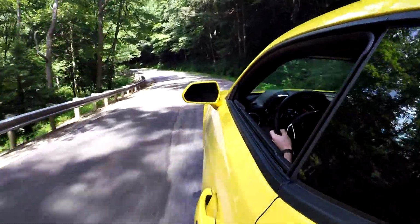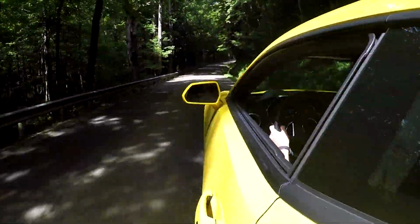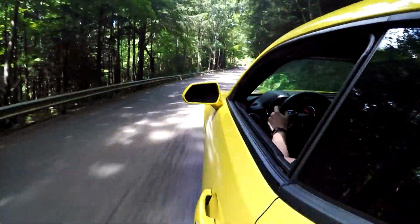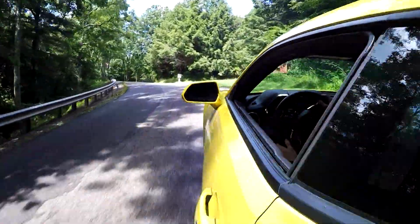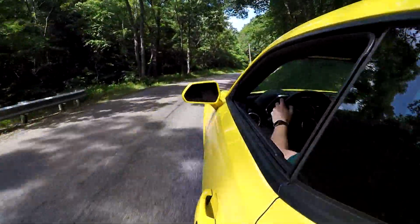It's so neutral, so well balanced. It's a great learner car for enthusiasts. It's rear-wheel drive, but it's not going to be snap oversteer like an S2000. It's not going to have terrible understeer like a lot of BMWs, but it's very easy to drive. It's almost like a more powerful version of a BRZ.